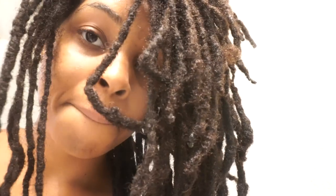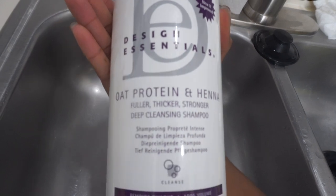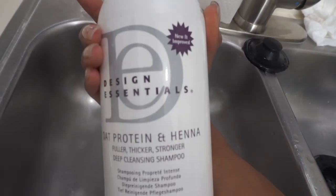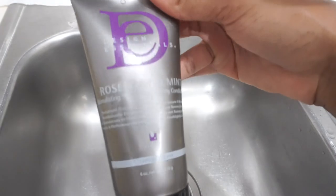But I'm about to just wash my hair with my regular shampoo. That's nasty. That is disgusting. So I use the Sign Essentials Oat Protein and Henna. I got this really big 32-ounce bottle off of Amazon, and this is the conditioner I use.